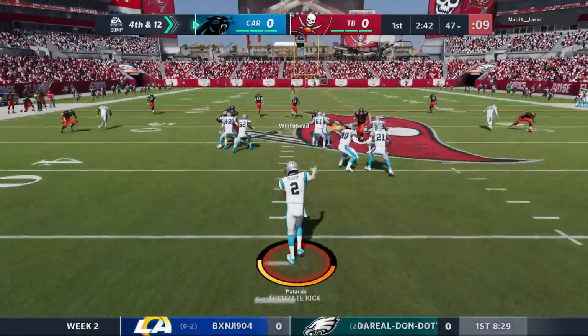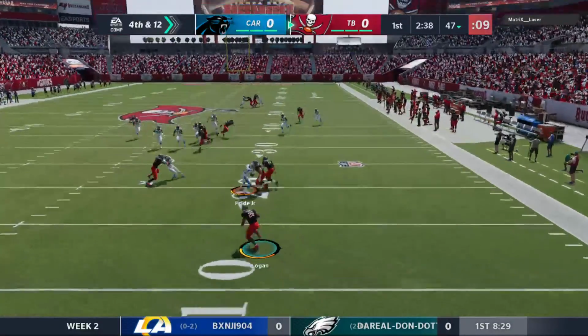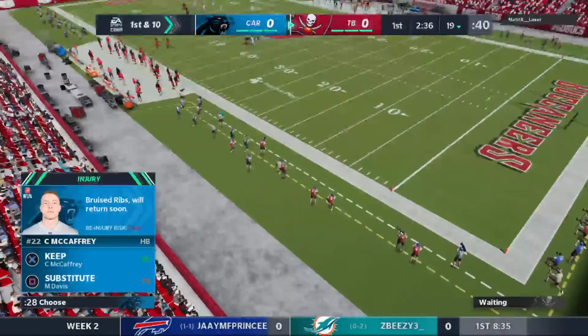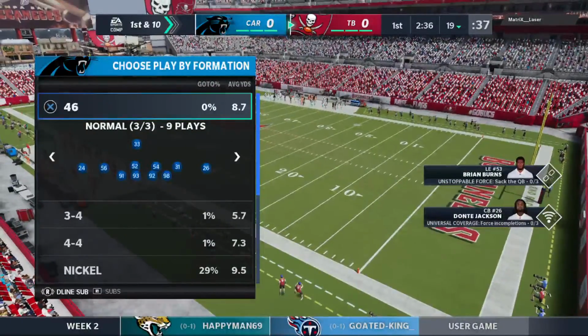They only punted twice in the win last week as he gets this one away. This is taken around the 12. Call it an even 40-yard punt, 7-0 on the return. And the Bucs will get ready to go on offense. 19-yard line.